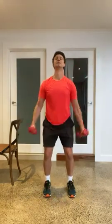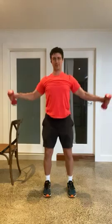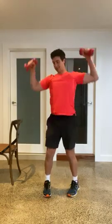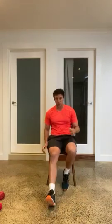4, 3, 2, 1 more. A little bit harder. Yeah, dumbbells down. Chair back in place. Push, pull with the legs. Yes, get some running movement going.